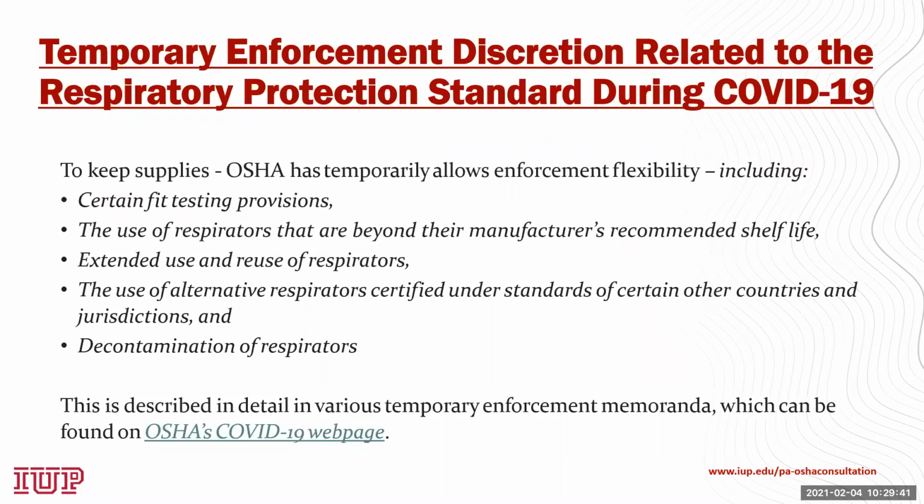So the next area is some temporary enforcement discretions related to the respiratory protection standard during COVID-19. OSHA put out some new guidelines and areas for covering with the pandemic, and I'm going to go over some of those now. In light of the essential need for adequate supplies of respirators during the COVID-19 pandemic, OSHA has temporarily allowed for some enforcement flexibility regarding respirators, including certain fit testing provisions, the use of respirators that are beyond their manufacturer's recommended shelf life, extended use and reuse of respirators, the use of alternate respirators certified under the standards of certain other countries and jurisdictions, and decontamination of respirators.